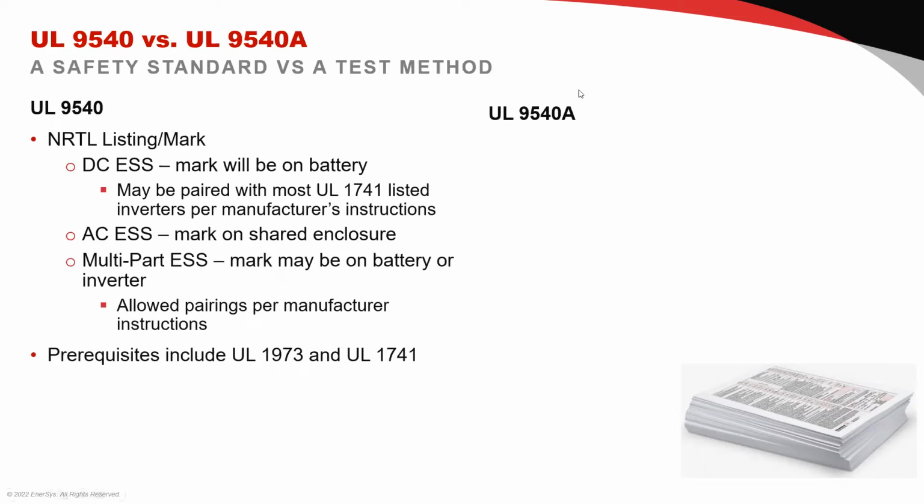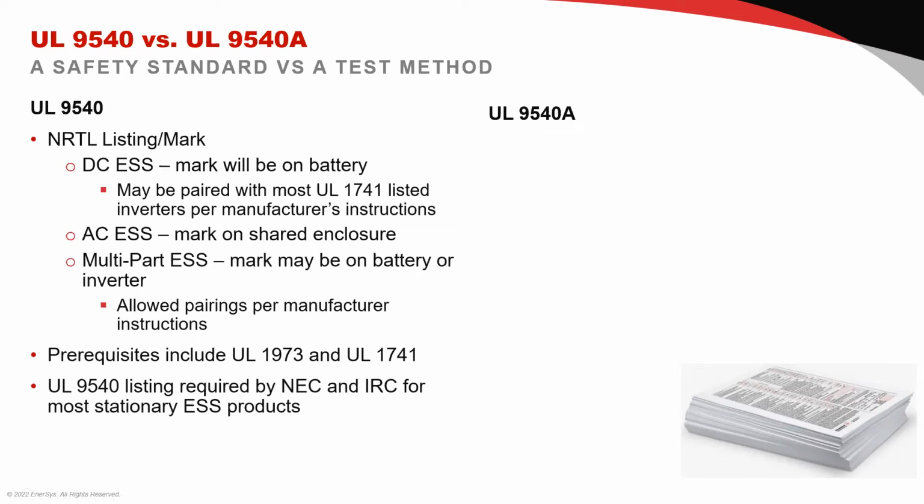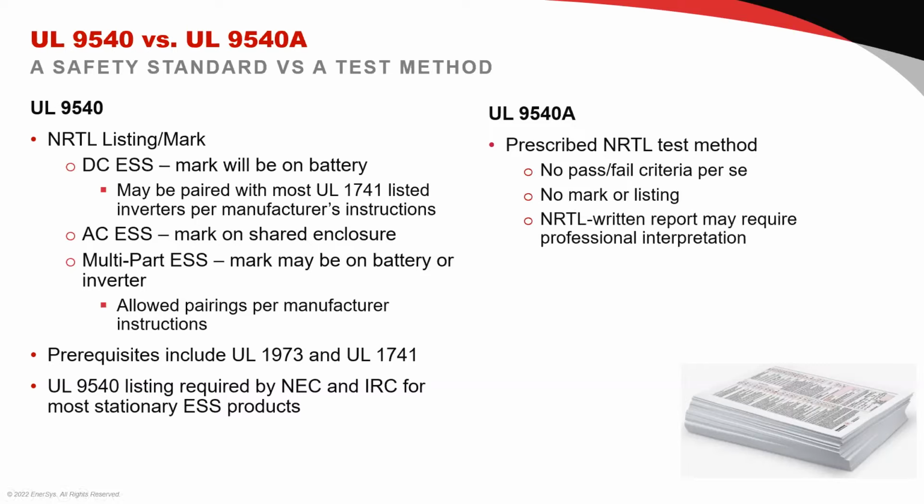Those pairings will be per the manufacturer's instructions. So the prerequisites, as I said before, are UL 1973 and UL 1741, and it is required by NEC and the IRC for most stationary ESS products. There's a little bit of confusion about what UL 9540A is. It's an NRTL test method. It's not a listing, not a certification. There's no pass-fail criteria per se.